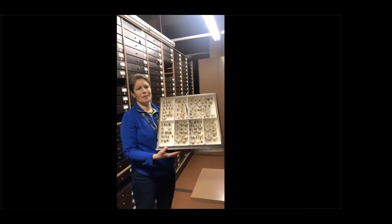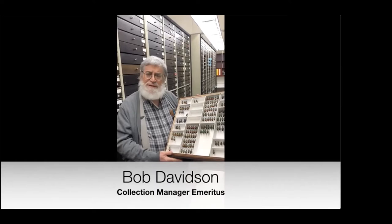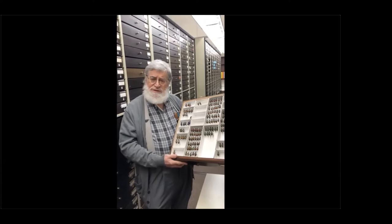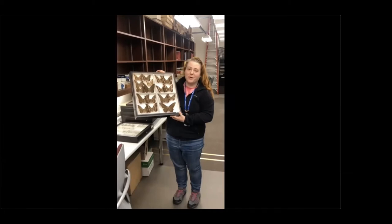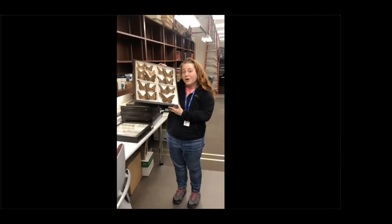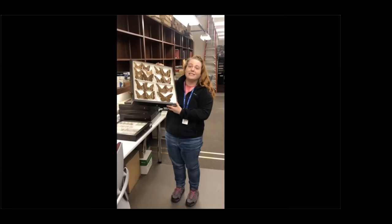Hello, I'm Bob Davidson. What I did was be collection manager for 40 years. Now I do whatever I want, as I'm collection manager emeritus, working on carabid beetles. My name is Catherine Giles, and I'm the curatorial assistant here in the section of invertebrate zoology. And these are my favorite moths in the whole world. These are colloquially known as the black witch moth, and their taxonomic genus and species is Ascalapha odorata.